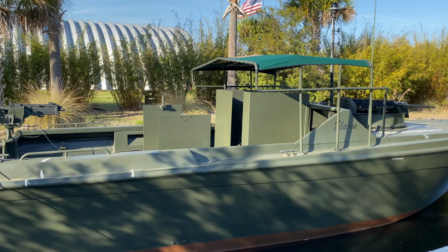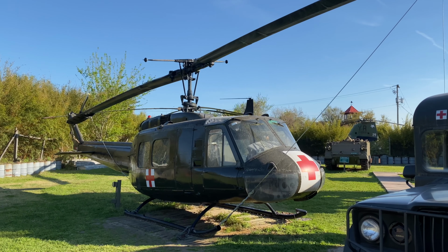Alright, so far I feel like I made the right decision by coming to the Vietnam experience. It's really cool. I don't know if you can hear the sounds in the background. That's simulating a helicopter's landing with wounded soldiers. And we are making our way.